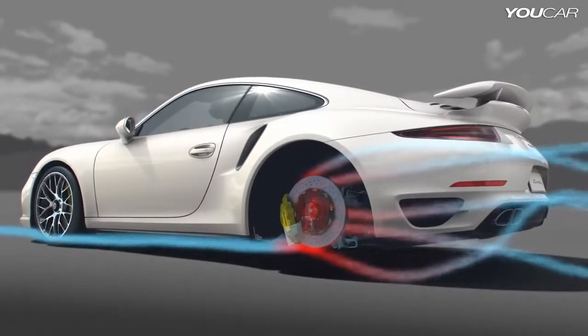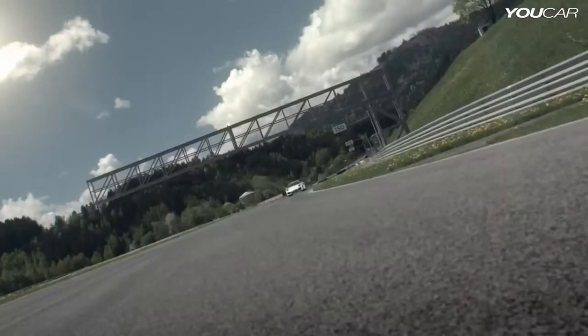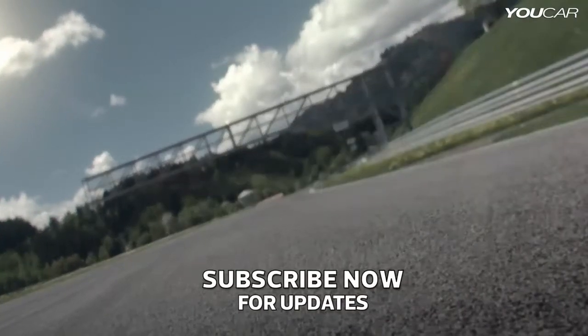Another advantage of active aerodynamics. Measured, it's 2 seconds better. That's the extra speed that active aerodynamics gives the new 911 Turbo on the Nürburgring.